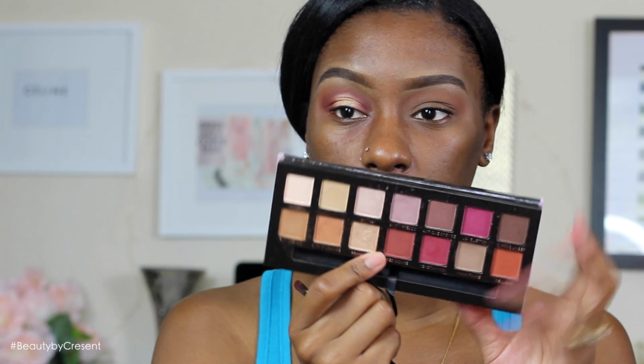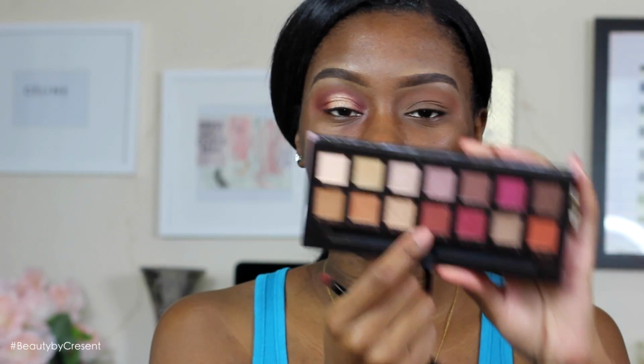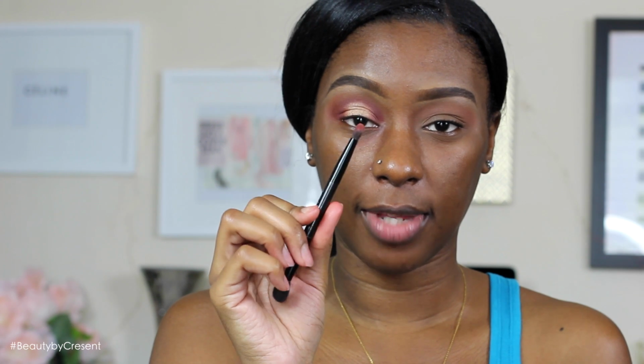Now that we're done with Burnt Orange in the crease, I'm going to go in with Red Ochre. I'm just going to apply this on the outer corners and inner corners of my eye. And I'm going to use the opposite end of the Anastasia brush to apply this.